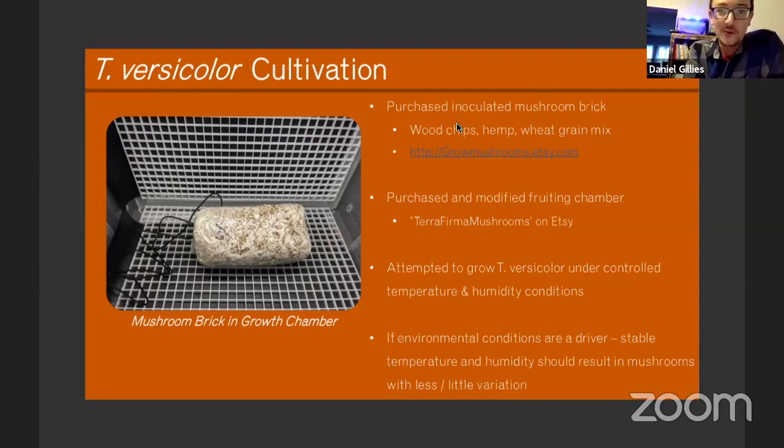Future trials would be varying those parameters, of course. And if environmental conditions are a driver, perhaps having stable temperature and humidity, just like I was seeing in the lab reports, I would think that it would result in less or little variation, or at least something similar to what was being grown in the lab. Big difference, of course, is in the growing medium. For example, the picture I showed earlier was done completely in sawdust. So I suspect that could be a factor in the overall coloration, but more on that later.